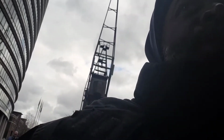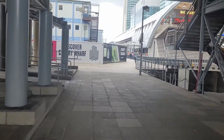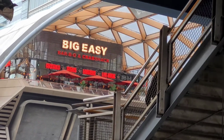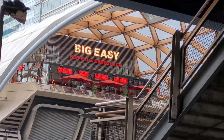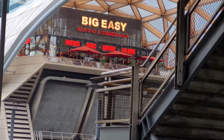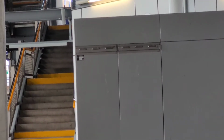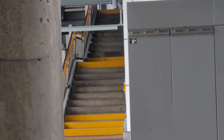I'll show you a building to mark it. So when you come out, you will see that building there, Big Easy. You don't want to go that way. You go the other way. So when you come out, Big Easy is to your right. Forgive me if I was wrong. And you go to your left towards some older looking building. So these are all new buildings. You don't go towards the Big Easy. You go towards the other direction.